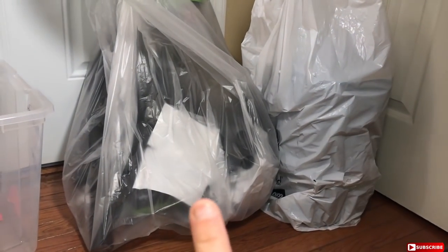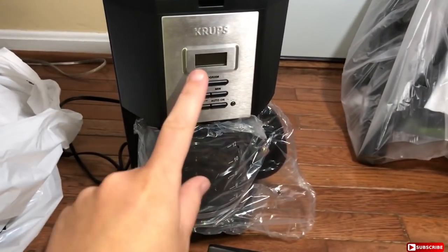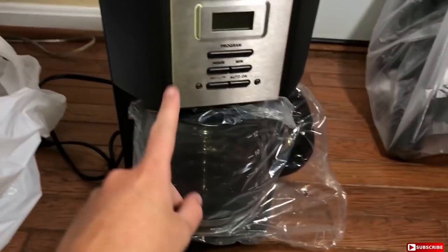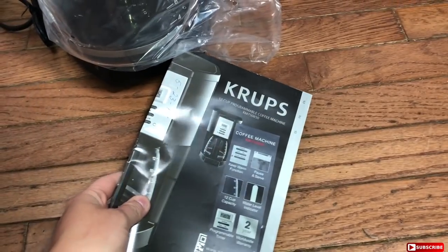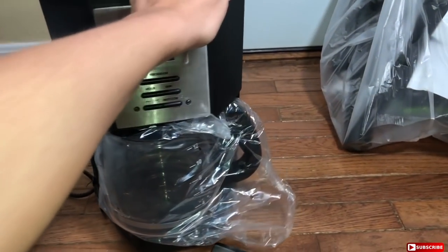Then we have two more bags from the Bed and Bath store. So in the white bag, we have this, I think it's called Krups coffee maker. It's just one of those standard ones. It's a really big size coffee maker that is really gross looking. And this is just the owner's manual to it. Not exactly sure how much it costs, but that's pretty neat.